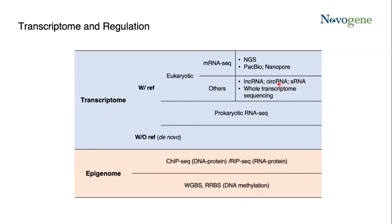The whole transcriptome can be used to study the correlation between coding and non-coding RNA. For prokaryotes, what we can offer is RNA-seq as well. If the reference gene is not available, that's still okay. We also have the analysis pipeline for the de novo transcriptome study.